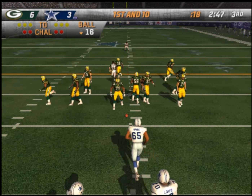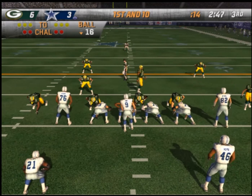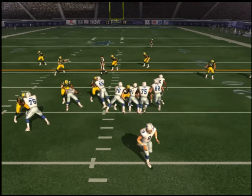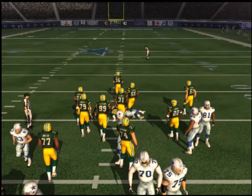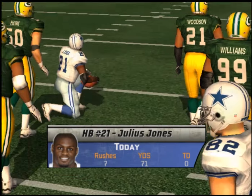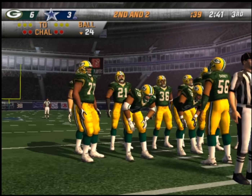Dallas will start the drive at the 16-yard line. First and 10. That was big time. Using split back, he takes the delayed handoff. This one will be spotted at the 24. It's his third tackle of the contest. He's very consistent running the ball. He's given them a solid rushing attack today.